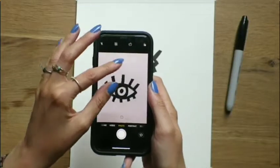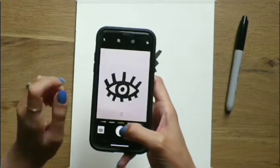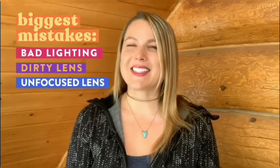Luckily, it's not a problem here because I'm in the Rocky Mountains in Colorado in winter. The last mistake I see people make, they don't focus their lens. On an iPhone, it's literally one tap to make sure your lens is focused on your subject. I make sure that little square is right where I want it before I snap a photo. Again, this takes a millisecond, but makes a world of difference in terms of getting a crystal clear shot.